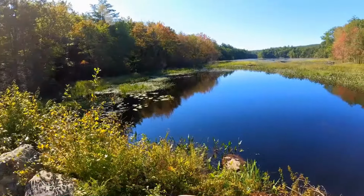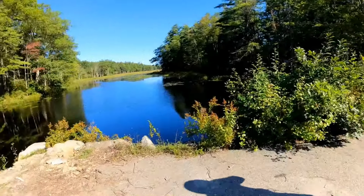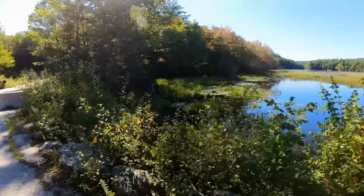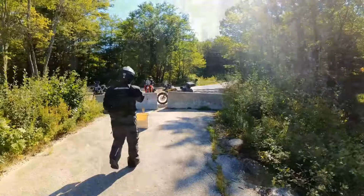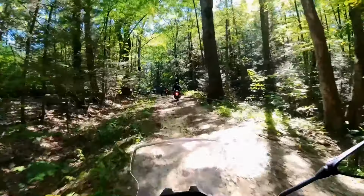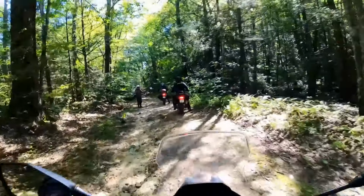So part of this trip on the Pineapple is exploration. That's right. This is why we pre-ride the routes for you guys. So look at this. Out on the trails, we run into people we know. What are the chances of that?